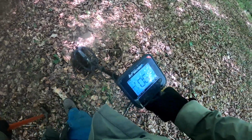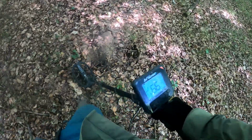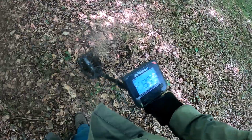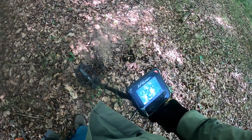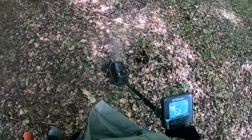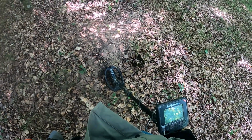Well, this signal's a bit of a mystery to me. It's jumping 80s, 70s, 60s. It was a steady 71 when I started digging, so I must be on it. Just gonna have a look what it is. I have absolutely no idea.